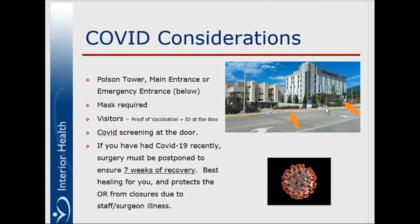There are probably a few of you who might be coming extra early in the morning on the day of surgery, and you might be directed instead to come in through the emergency entrance, which would be that first driveway left into the hospital and then over to the right to the emergency entrance. Everybody is required to wear a mask most of the time while they're in the hospital, certainly in the hallways and public areas. All visitors are also required to wear a mask, and visitors coming for social reasons after your surgery probably will be allowed to come.